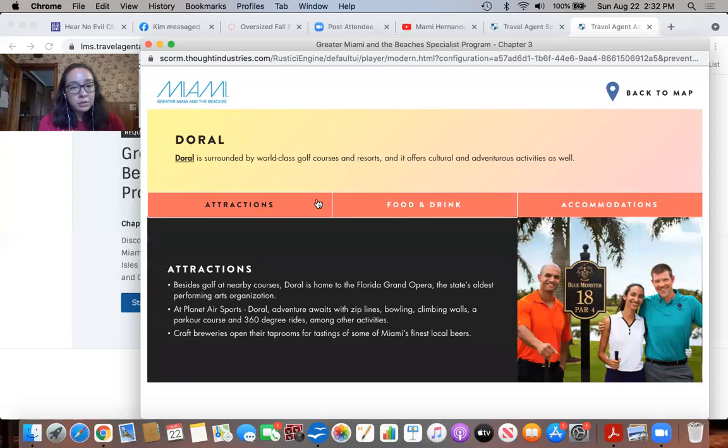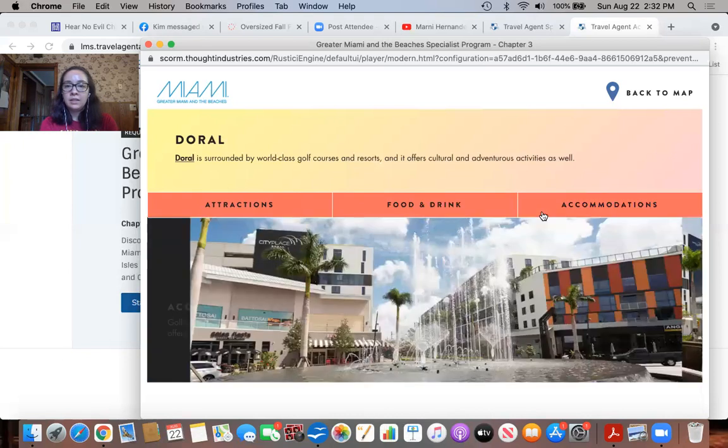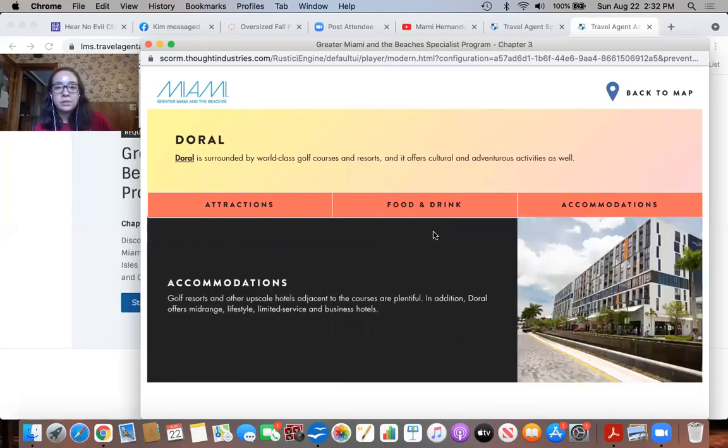So besides golf at nearby courses, Doral is home to the Florida Grand Opera, the state's oldest performing arts organization. At Planet Air Sports Doral, adventure awaits with zip lines, bowling, climbing walls, a parkour course, and 360-degree rides, among other activities. And craft breweries open their tap rooms for tastings of some of Miami's finest local beers. Okay, food and drink. Dining options include Latin restaurants, gastro bars, steakhouses, and a chef's table restaurant. And accommodations, golf resorts, and other upscale hotels adjacent to the courses are plentiful. In addition, Doral offers mid-range, lifestyle, limited service, and business hotels.